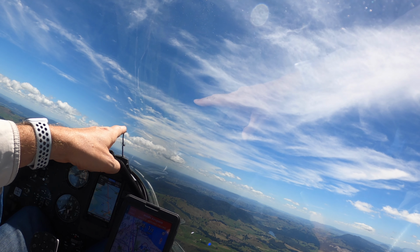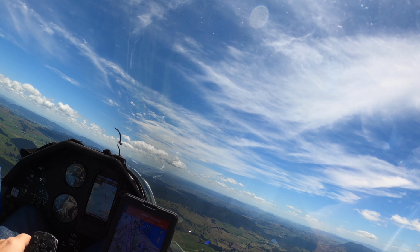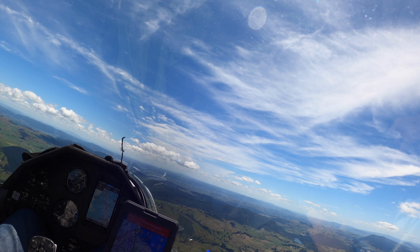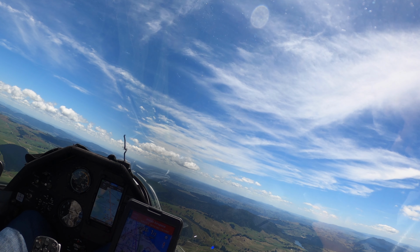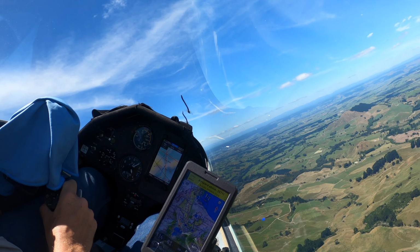And then we're just gonna head straight up the Kaimais. Southwesterly winds, Kaimais will be working. Oh, yeah, we've got 9 to 14 knots of northwesterly, so that'll help a little bit to get us there. Tango's landing out.